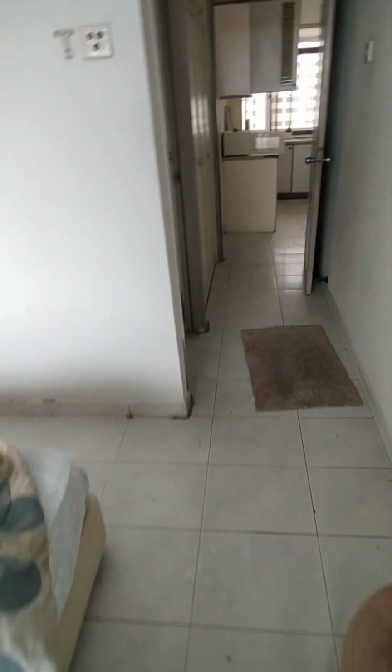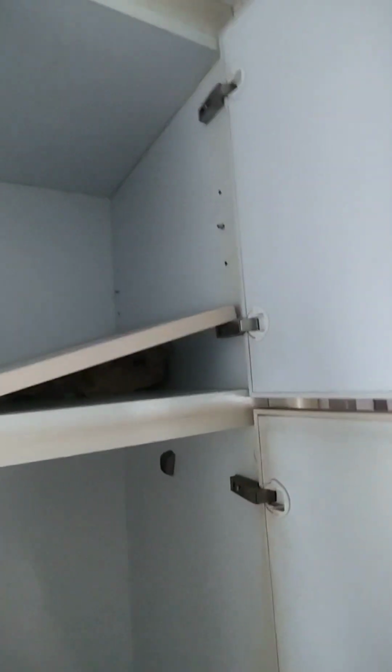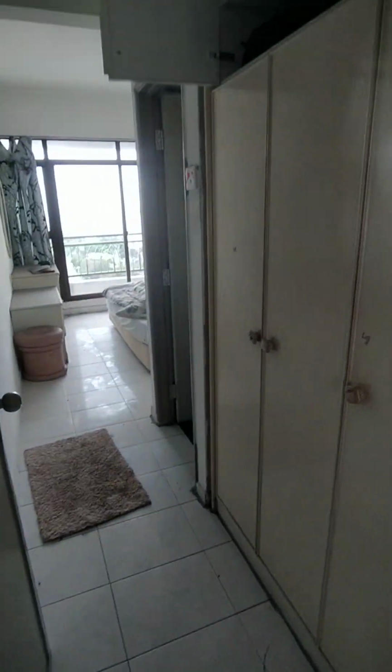Okay, so this is the main room. Oh, I didn't even notice there's a wardrobe here. First wardrobe here, all the hangers. Foul smell! Oh, foul smell. Okay. Nothing much. Oh, unpacked. Oh, it's sticky. Unused bags and towels. Okay, that's all about the main room.